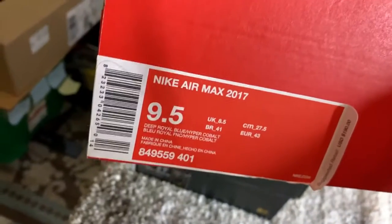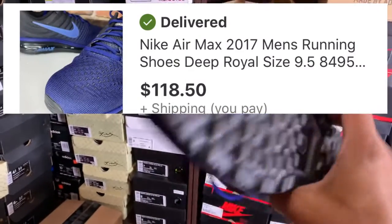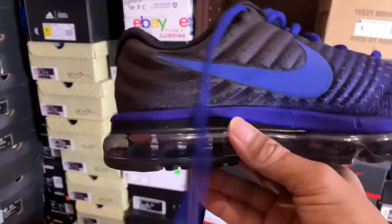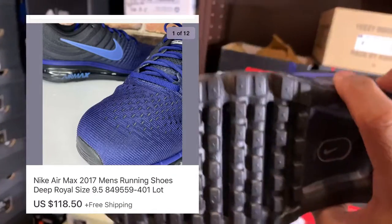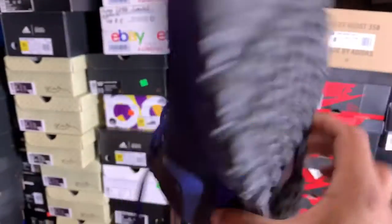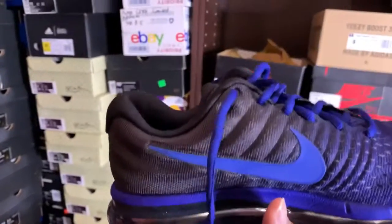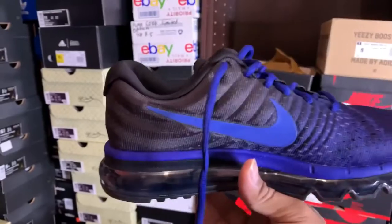So next one, we're looking at the Nike Air Max 2017, and we have the last pair in size 9.5. The retail on this one is $190. We bought it for $59.97 minus the 30%, so $42. We sold it for $118.50 minus the fees, so somewhere around $115, minus the buy cost of $42, making $73. So boom, it's about 170% return on investment. Not bad. This one was sitting almost 6 months. I'll take it all day.